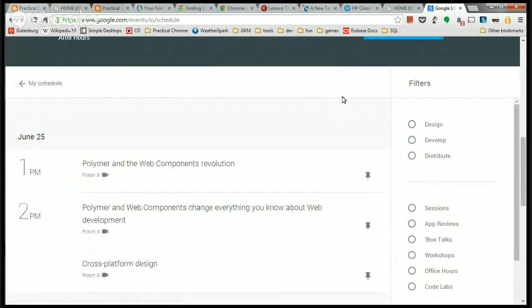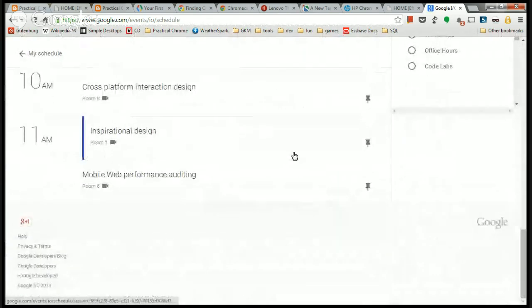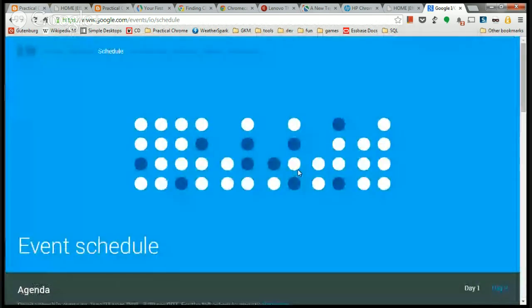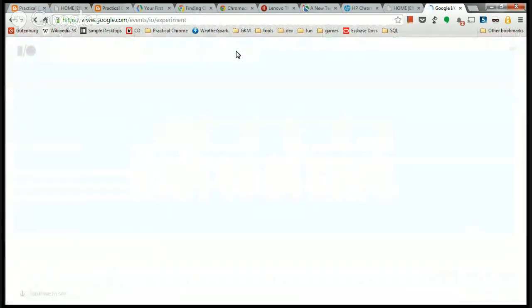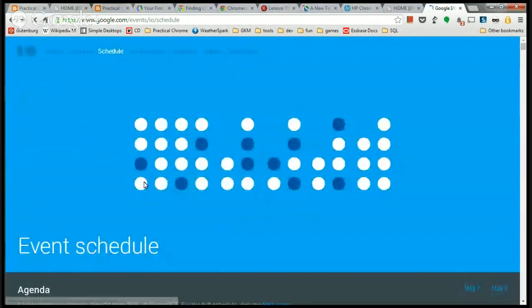You click my schedule. For me, I've highlighted some things that I wanted, and then now I can scroll through and just see them. And I can click them when they're going to go live, and I can watch it when it's live if it's available live. They do have day 1, day 2. A lot of cool stuff like that. They've got an experiment section, which I haven't actually dove into, and I don't know what it is, so I'm not really going to click it because who knows what it'll do. It could be all crazy.